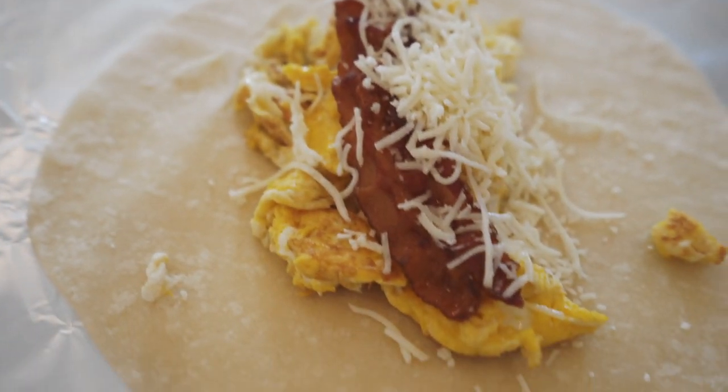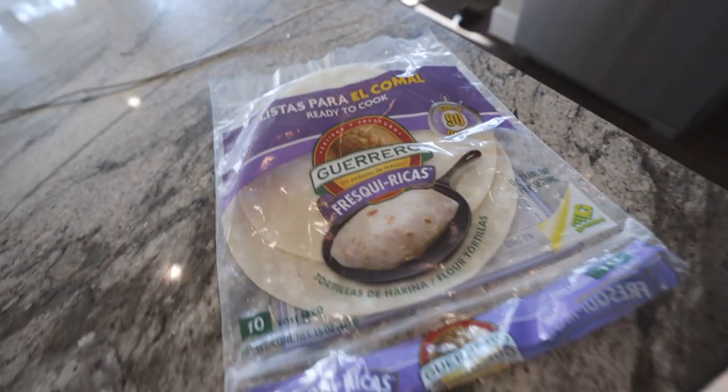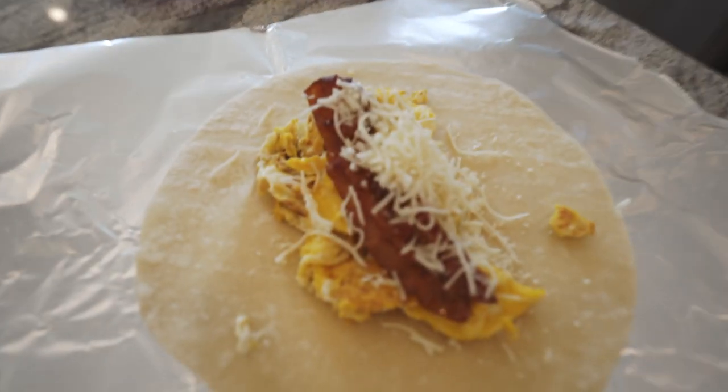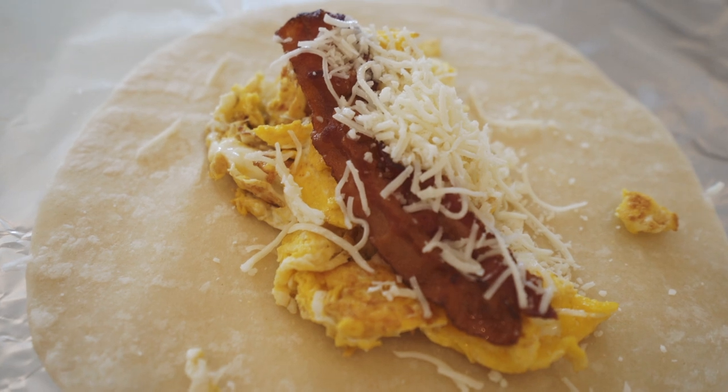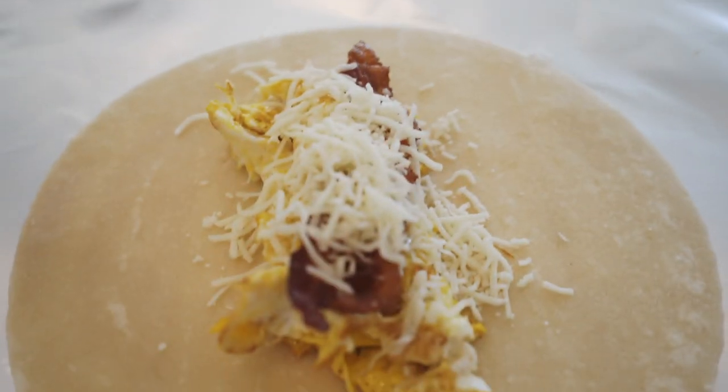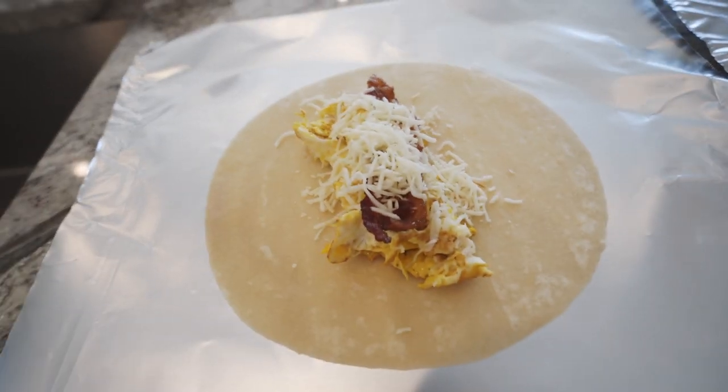You have to do this to your breakfast tacos. I promise you, it's mind-blowing, life-changing, game-changing, whatever you wanna call it. It's next level. And here we are. We have the tinfoil. We have the tortilla, which I'm using these tortillas right here that I get at HEB. Love them. And I have the eggs, bacon, cheese. That's one, two, three. And I'm gonna roll them up and throw them in the oven.